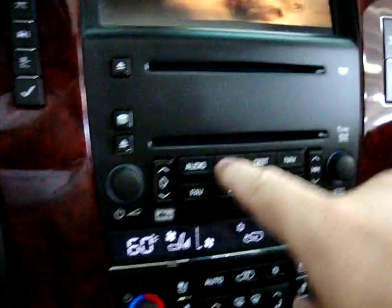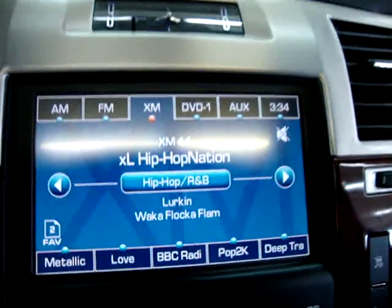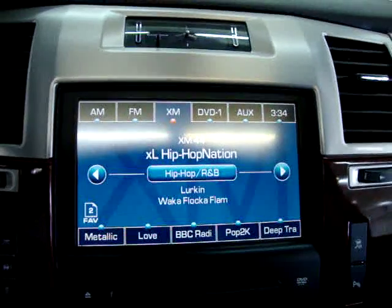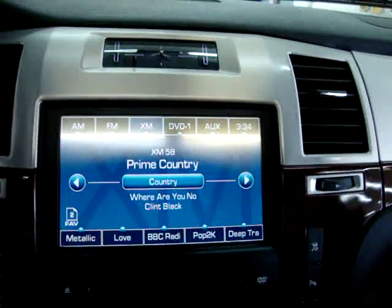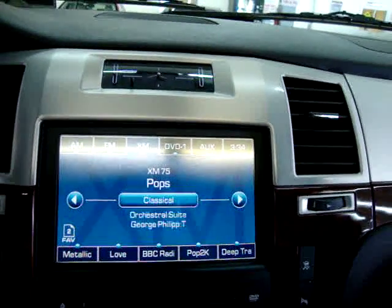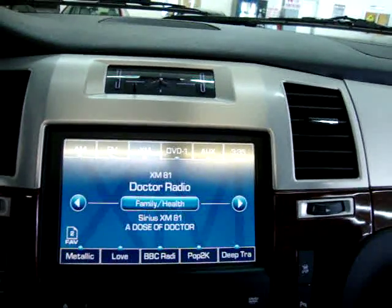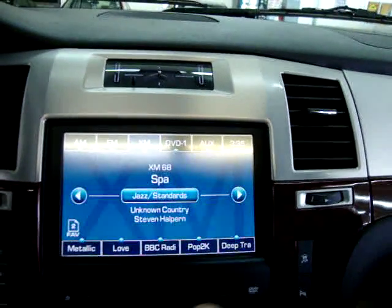Okay, remote, let's go ahead and put on the stereo for a minute. Put some music on here. It is an XM stereo, but I'm sure right now we're probably going to be on preview mode. Actually, no, we're on Hip Hop Nation there. So right now we got free subscription for now. Let's find something a little better than that. I'll just put anything here. Jazz right there.